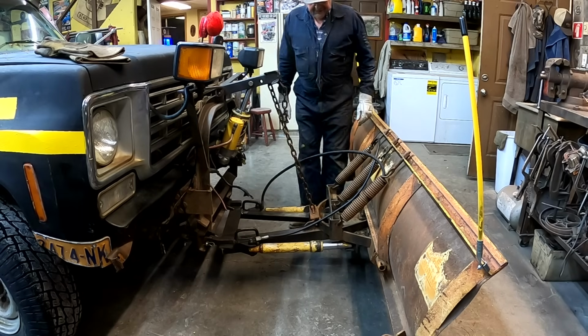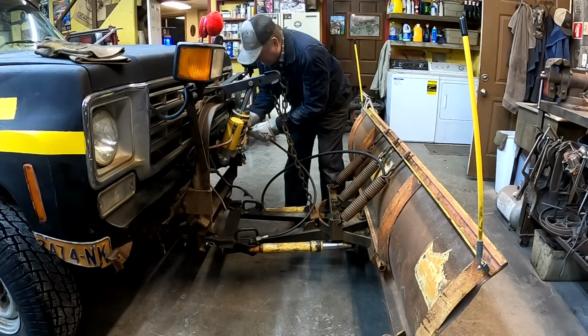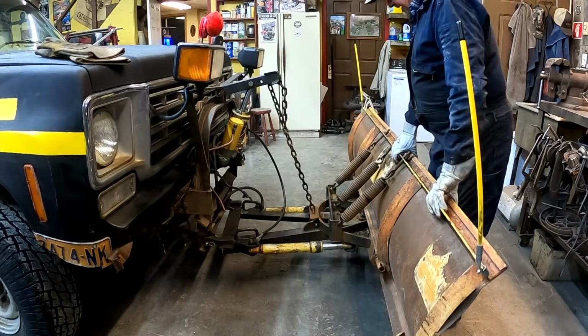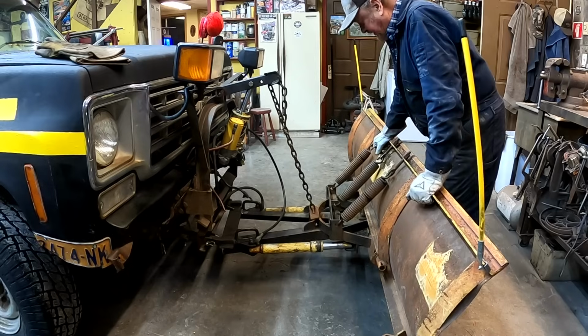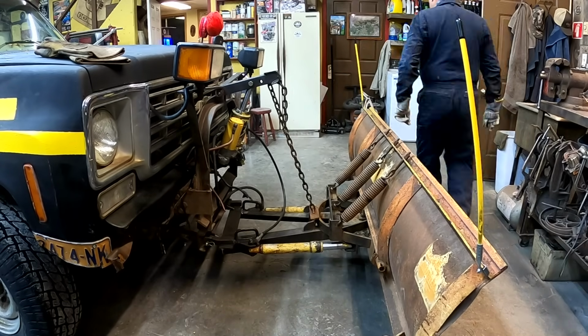Probably need to hook up my hydraulics. You guys didn't see that, did you? Yeah, I got a whole lot of wobble out of that. Took the wobble out when I tightened that up. Now, that's all in that little pin. I gotta get a bigger pin going there.